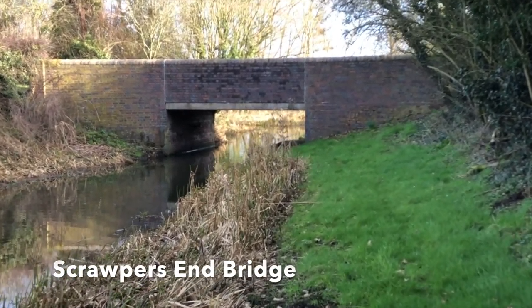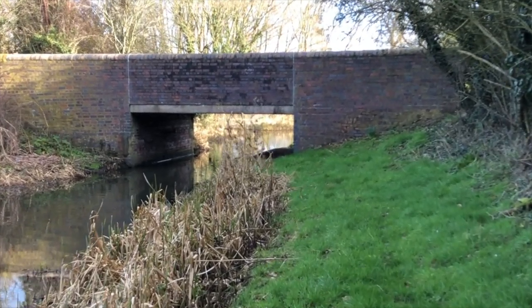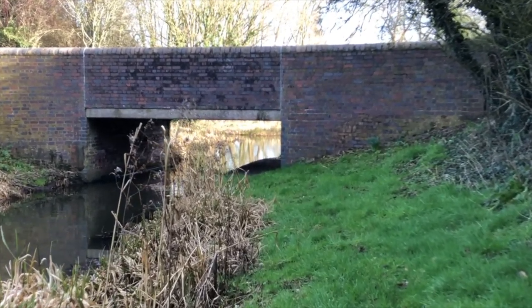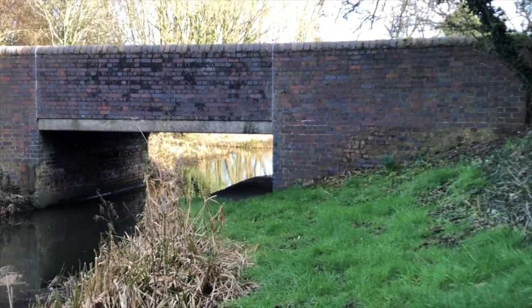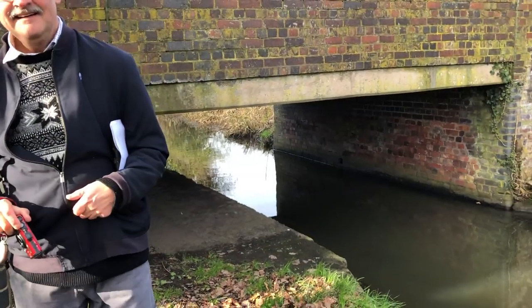So this is Scrawpers End Bridge. It's another one of these bridges which has been lowered in time to flatten it out. It allows Oak Lane to cross over without too much of a hump. As you can see, the canal track is just fine. It just needs a little bit more height on the bridge.